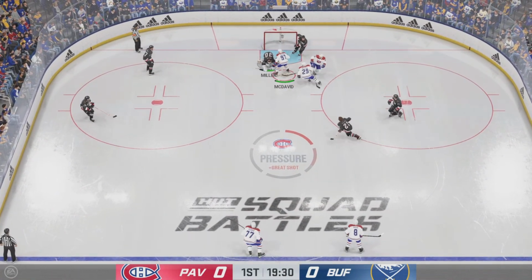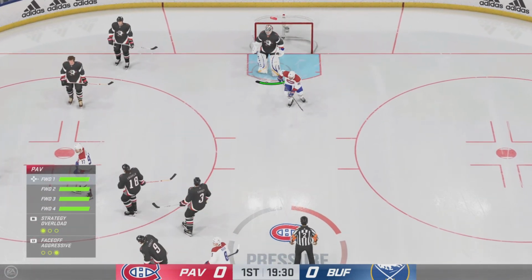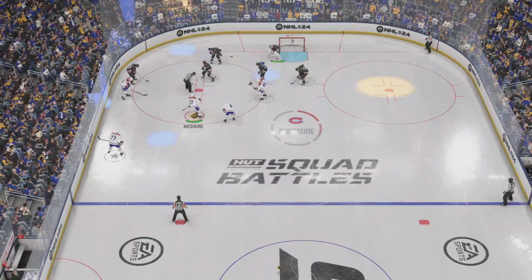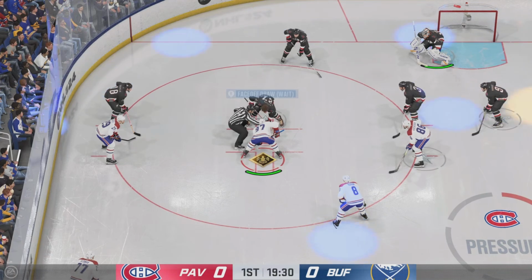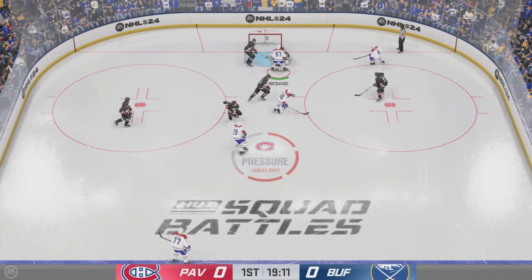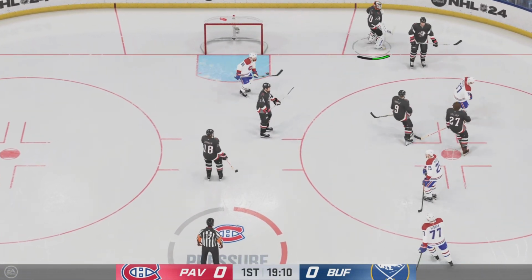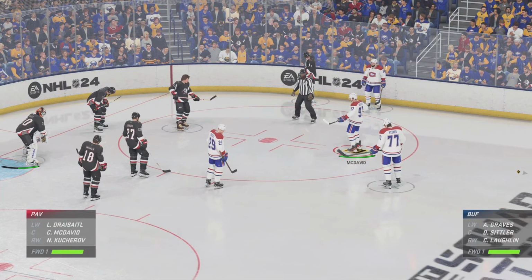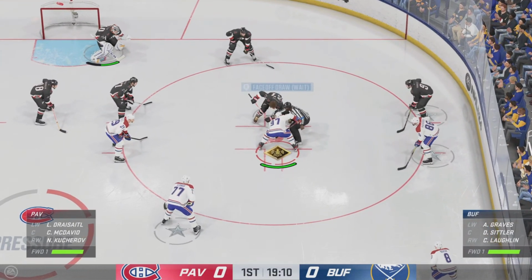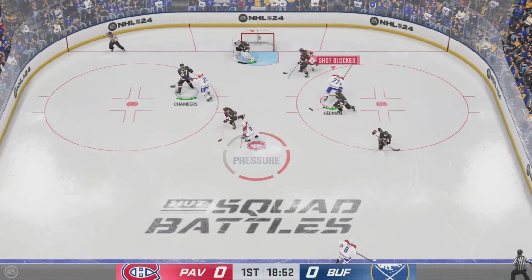And that's turned aside with a glove. Miller's going to hang on for a whistle. Lots of time left in this period. Still scoreless in this one. They win the draw and go on the attack. That's gloved by Miller, and they'll cover it up, forcing a stoppage in play. Play resumes as they win the draw here inside the offensive zone.